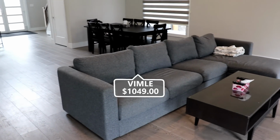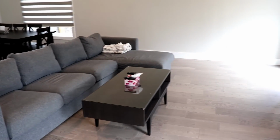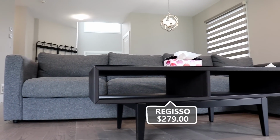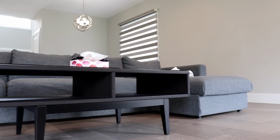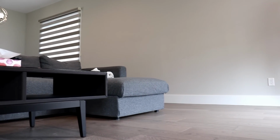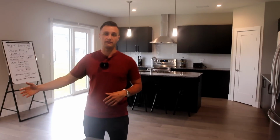Coming into the living room, we mounted a large television. It's a smart TV. Everybody knows that you need a smart TV in 2019. It's one of the simple things that you can spend money on that will just give your guests a great experience. They can log into their Netflix account, they can log into whatever accounts that they're using and make sure that they can just continue watching from where they left off.